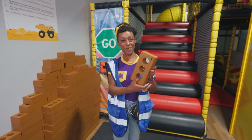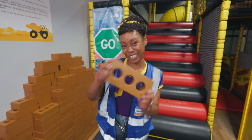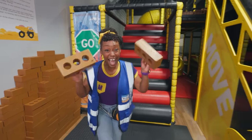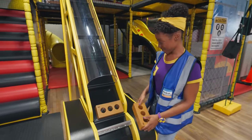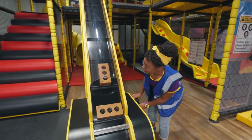This kind of reminds me of chocolate. Let's pretend that these are chocolate pieces and we want to move them way up there. Come on, let's check it out. Okay, let's put them on the conveyor belt. Great. Ready, little chocolates?